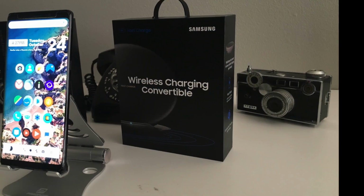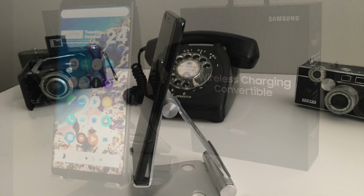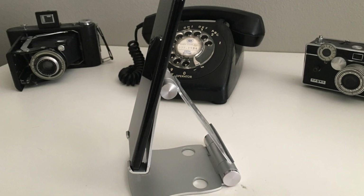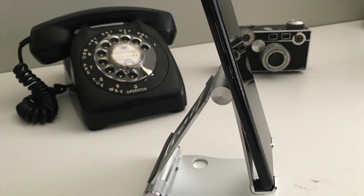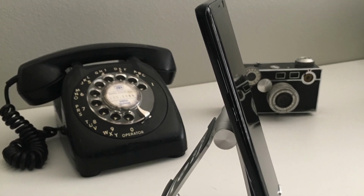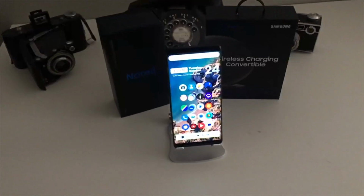I have a long history of owning Samsung flagships. I've owned the Note 2, the Note 3. I took a brief U-turn when I had the Nexus 6, which was not a good experience. Transitioned to the Note 5, had the Note 7 last year, the S8 Plus earlier this year, and now the Note 8.